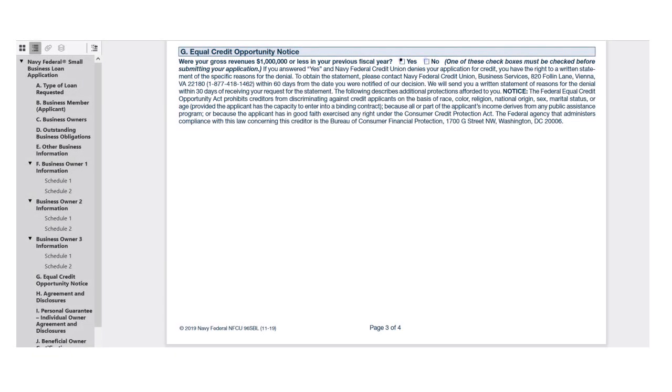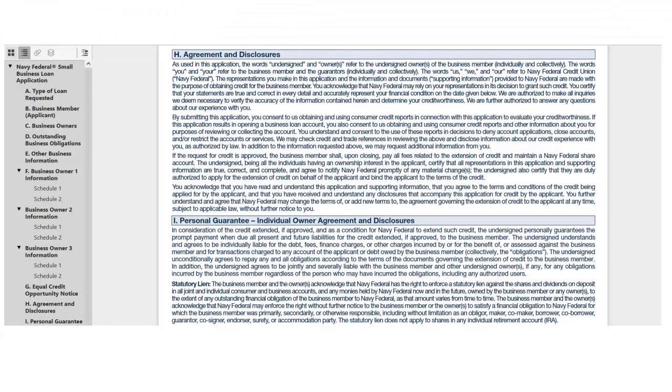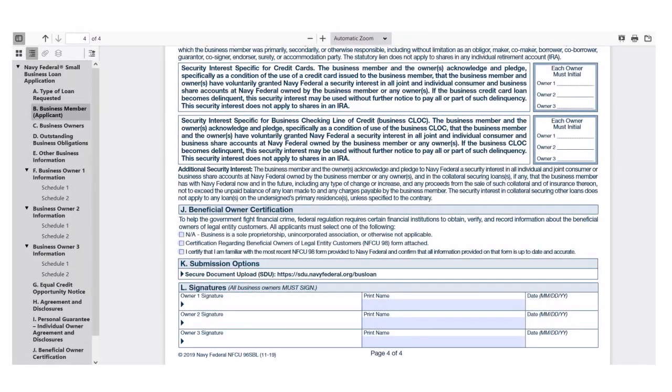And then you have section G, equal credit opportunity notice. You just have to read that. And then H and I. Next, you just sign and date the documents, and that's it. One thing you need to understand here is that you also complete the application form and beneficial owner form. You want to print them out and sign with a pen, then scan the signed documents and submit online. You can see on the screen right now how you submit everything online.